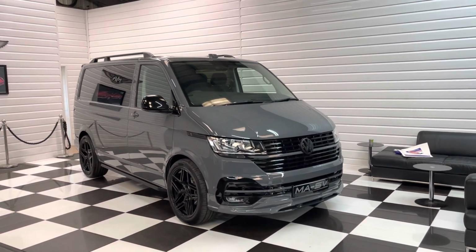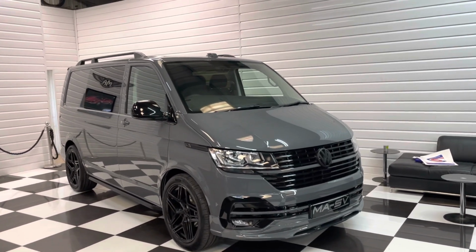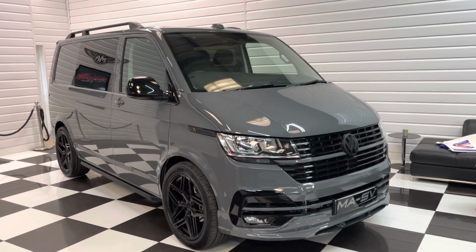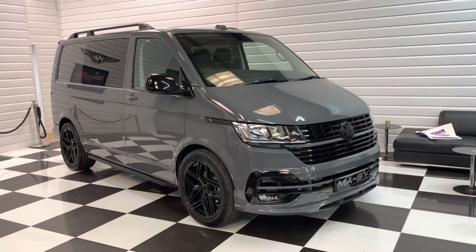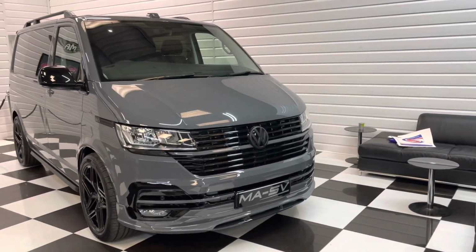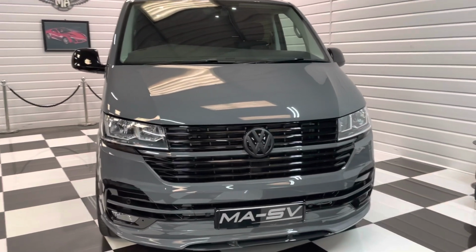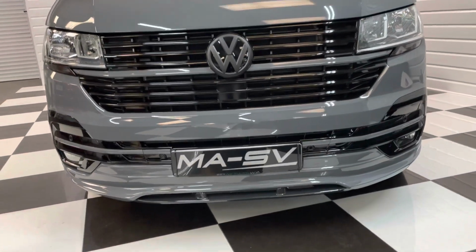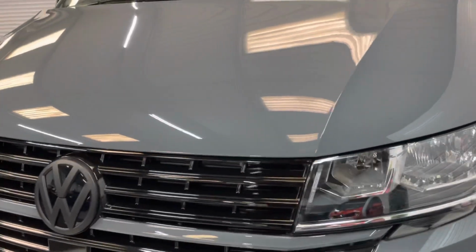I'm going to take you around today this delivery mileage 2022 Volkswagen Transporter Kombi conversion, originally a panel van, and a genuine conversion into the Kombi 6-seater in the ever popular pure grey. This is a 150ps DSG short wheelbase model with our MASV styling kit. See the spoilers there, gloss black pack. It's the Highline model.